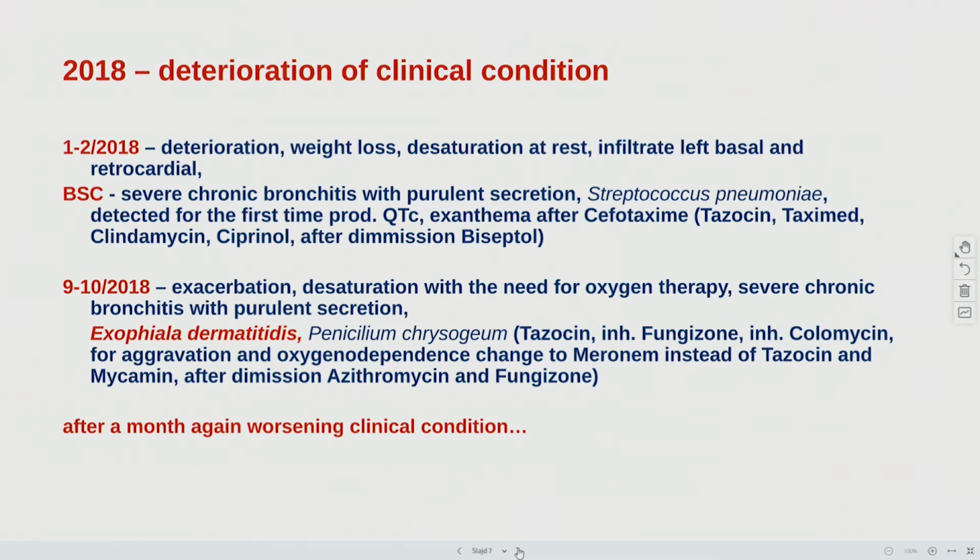At the end, in the autumn of 2018, there was a terrible exacerbation, desaturation with the need for oxygen therapy, severe chronic bronchitis with purulent secretion. And the first microbiology results showed Exophiala dermatitidis, which was very time-consuming to treat. And after a month, again worsening clinical condition.